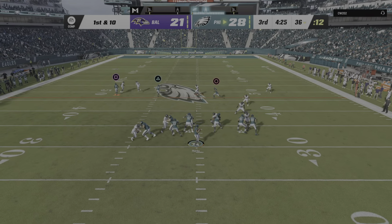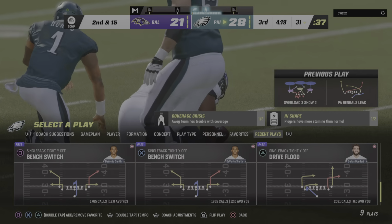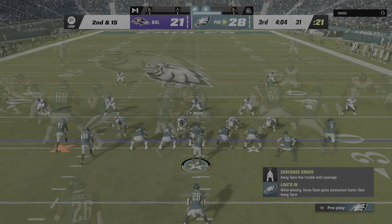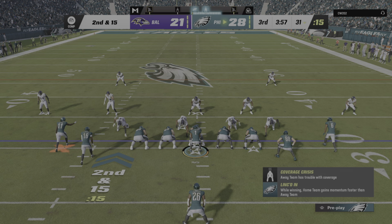Hurts sets up to throw it. And the Raven pressure too much. Down he goes. That's the NFL vet, Calais Campbell, coming in and dragging him down. Coming up now on a second and 15 following that sack.